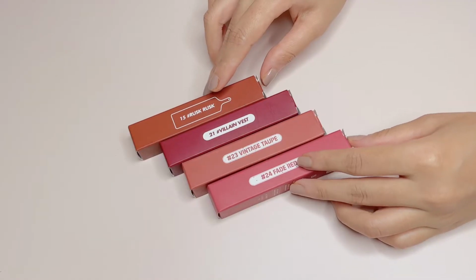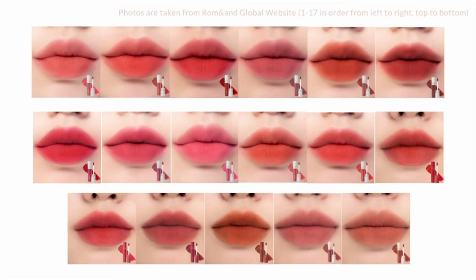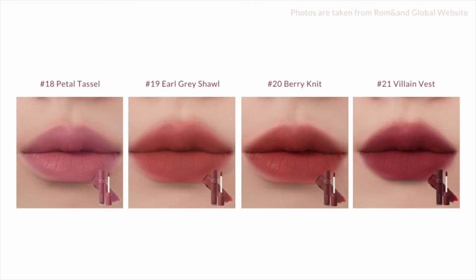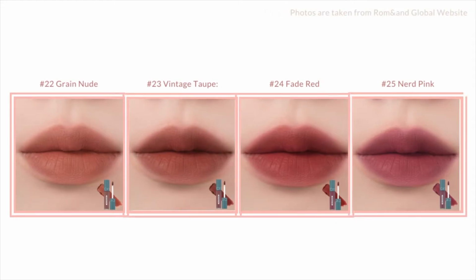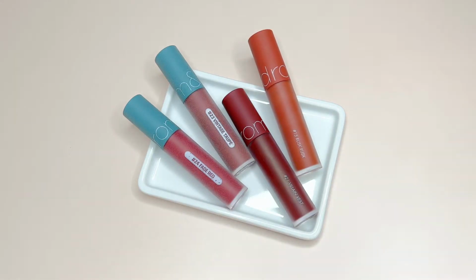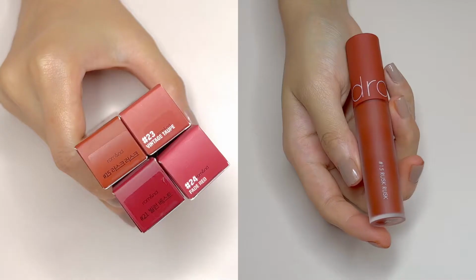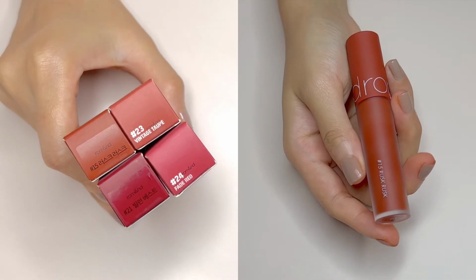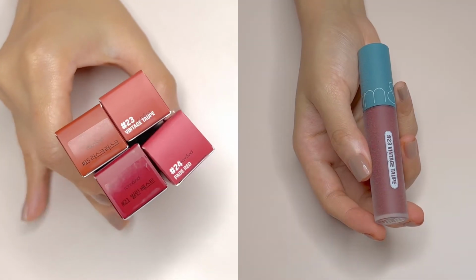These are the OG of the blur tints in Rom&nd. There are 17 shades in the original line, 4 shades in 2020 Fall-Winter collection, and 4 more in 2021 Spring-Summer, which are also a part of Vintage Filter collection. This seems to show that it is a tint well loved by many, and you will definitely find a shade that you want. What I have with me are 1 from the original line, 1 from 2020 Fall-Winter collection, and 2 from Vintage Filter collection.